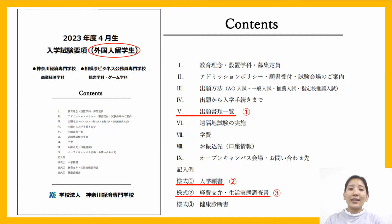Number 1, the list of application documents. Number 2, how to fill out an application for admission, and number 3, how to fill out a paper of actual life survey and financial support.